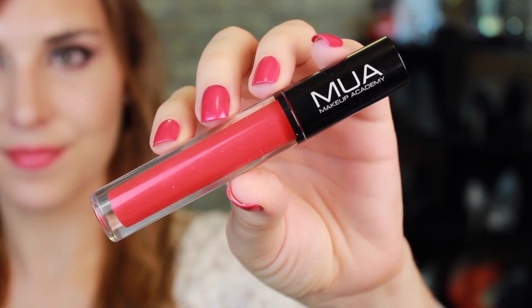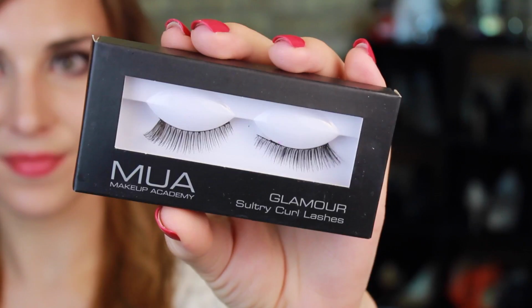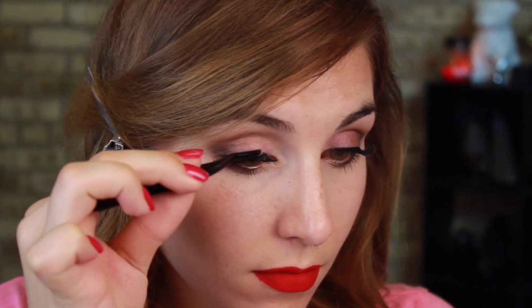And then I went in with a gloss, pretty much a matching gloss. This is again another luminizing lip gloss in the shade Crimson, and I just applied that over top, mostly on the center of the lips again. Then once I had the red lip, I figured why not go full drama, and I went with the Sultry Curl Lashes. These are almost the full lash equivalent to the demi accent lashes that I applied in the previous look, and once it all came together, I just love the way it turned out.